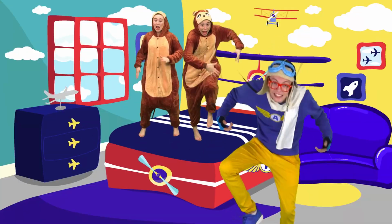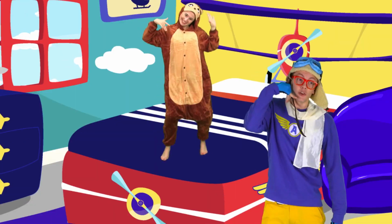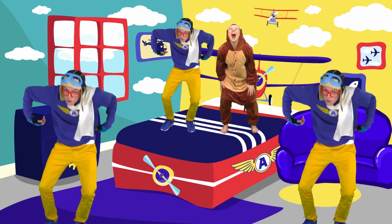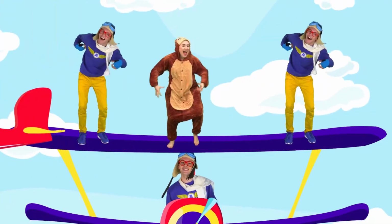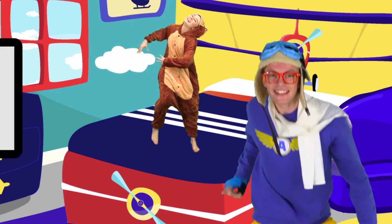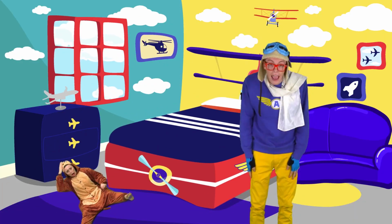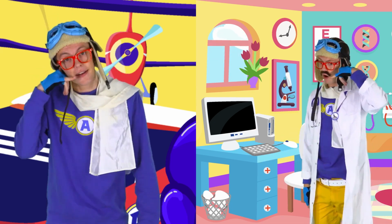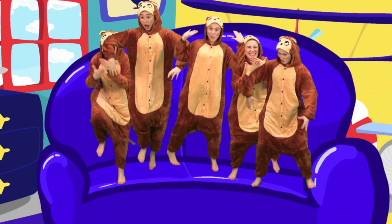Two little monkeys jumping on the bed. One fell off and bumped his head. Mama called the doctor and the doctor said, no more monkeys jumping on the bed. Little monkey jumping on the bed. He fell off and bumped his head. Mama called the doctor and the doctor said, no more monkeys jumping on the bed. Now there's no little monkeys jumping on the bed. They're all jumping on the sofa instead.